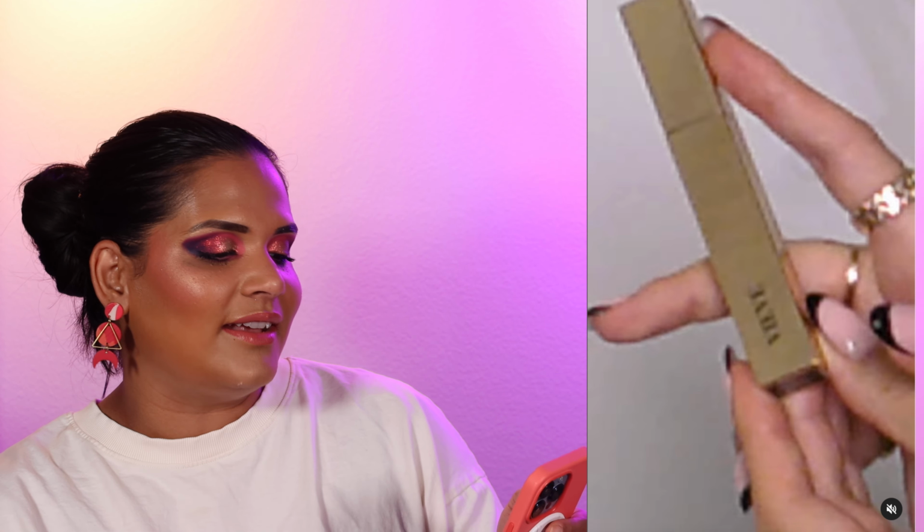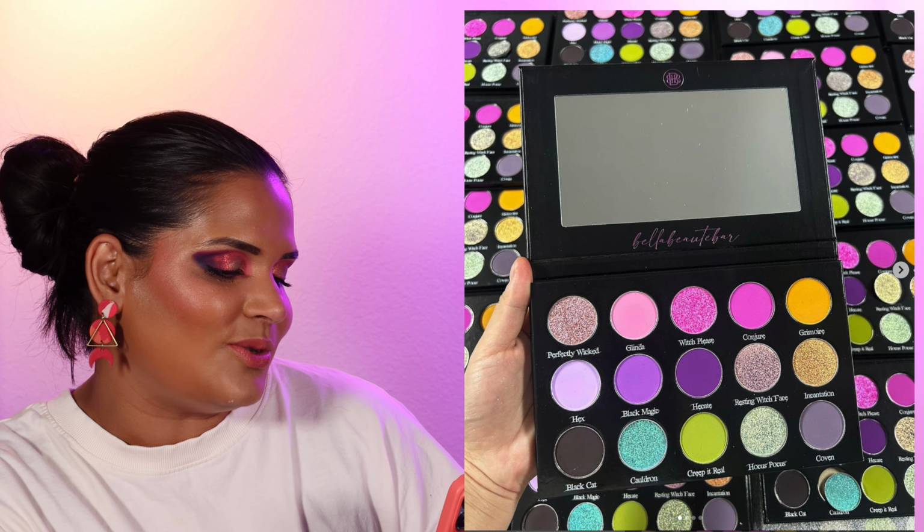I love this color combo. There's some beautiful purples. That green shade called Creep It Real looks so good. And yeah, it's kind of a fun color story. Like, it's purpley, but then there's that yellow. I can see a little bit of an interesting color story there.